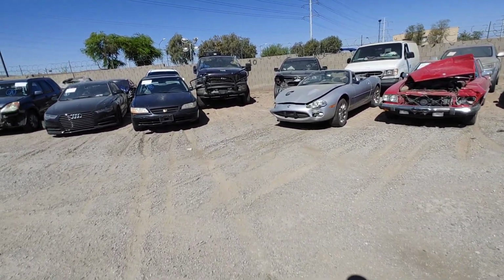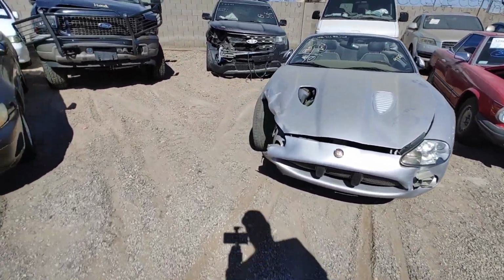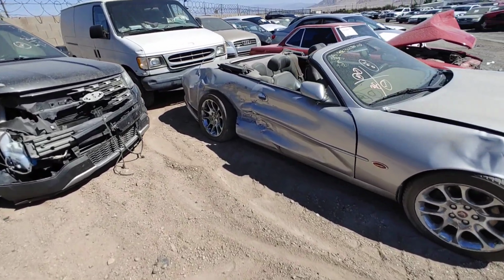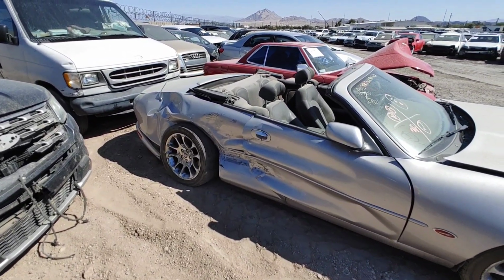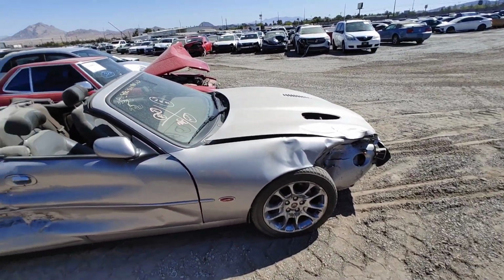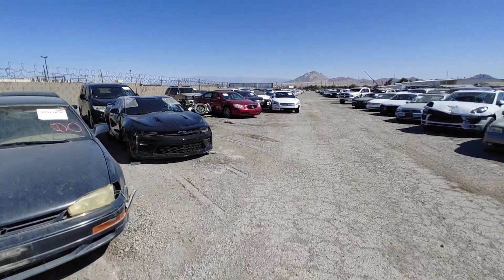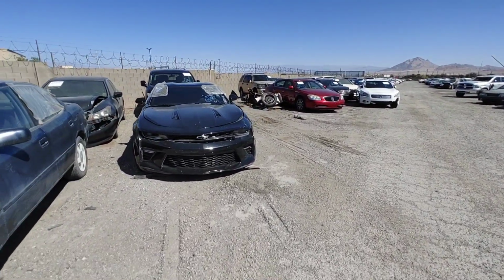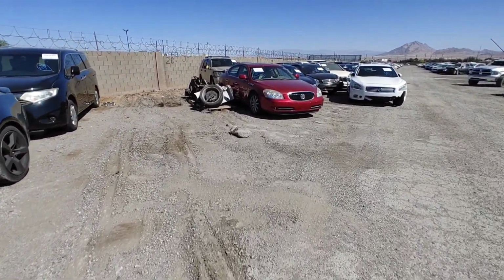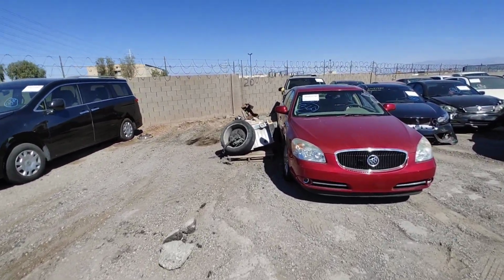Ooh, this poor Jaguar. Whew. Yeah. That thing is completely and utterly, say it with me, smashed. All right, I want to find something that's actually viable, something I can buy and flip. Look at that. I think we got one right there. Look at that Buick.